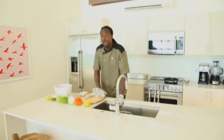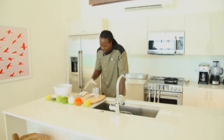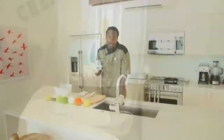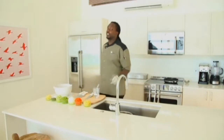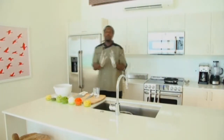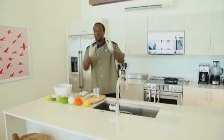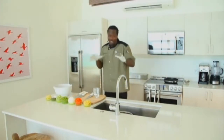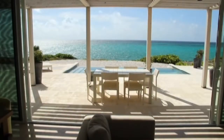And guess where we are in South Caicos? Just make a guess. Take a wild guess where we are. Alright. Yes, we're at Sail Rock. Sail Rock, a new development that's strictly promoting authenticness to the natural beauty of the island. Right now in this kitchen, take a look at this. I am looking at water.